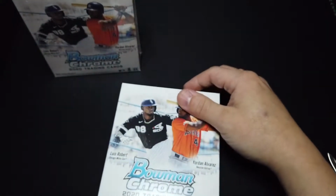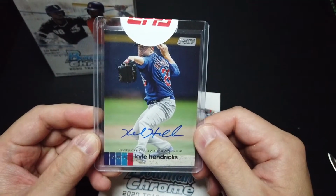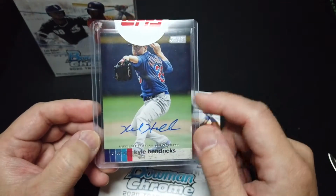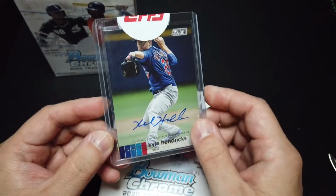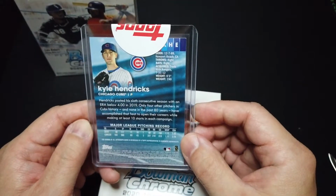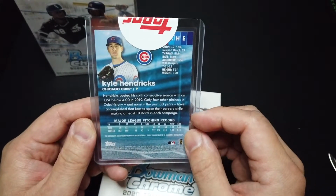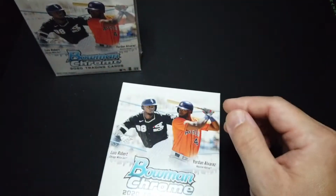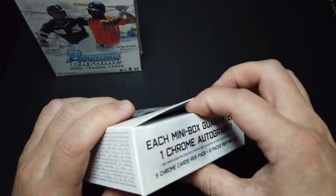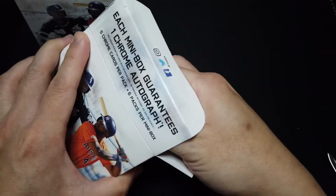Oh, by the way, I don't know if you guys remember, when I did the Stadium Club Hobby Box opening, I pulled a redemption. So to my surprise, they actually sent it pretty early. I thought Topps was going to take months to send out the redemptions, but it was relatively quick to get this card. So Kyle Hendricks autograph, a very nice card there. I think Cubs are playing this afternoon, and Yu Darvish is I think pitching. So good luck to them.